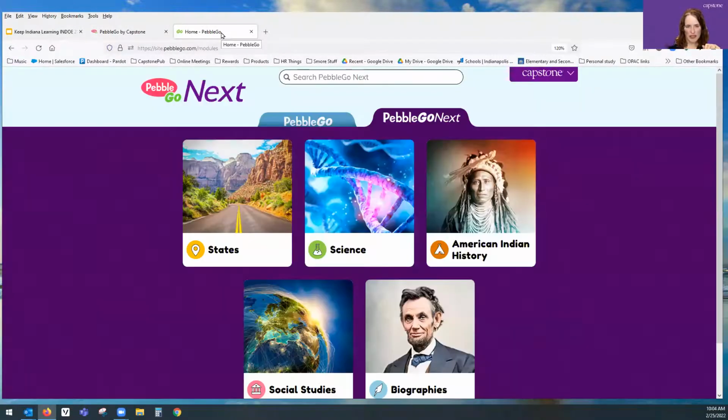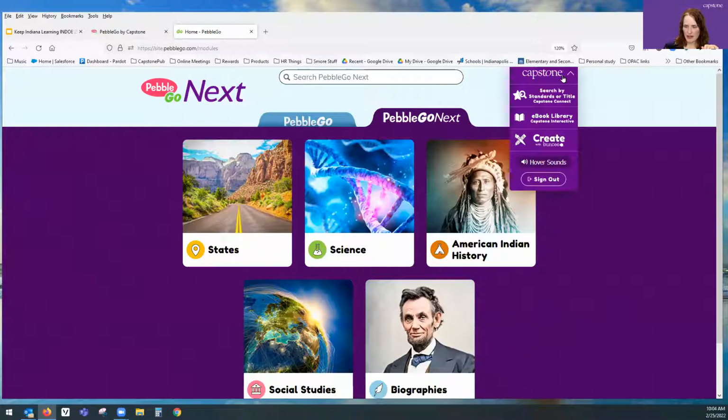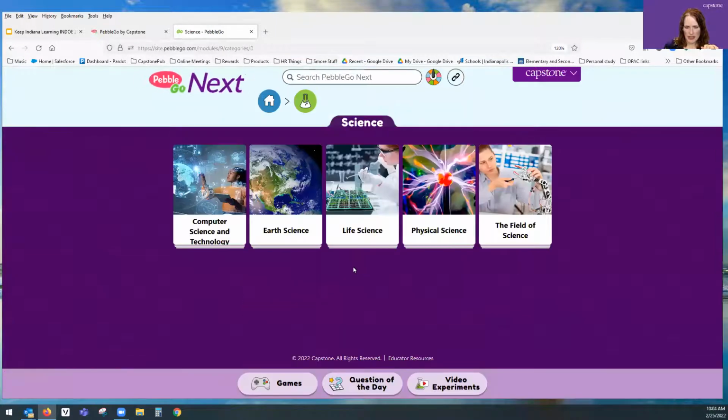I'm going to jump over here to a logged in version, and I'm going to make sure that I'm still logged in here. Yes, I am. Okay. So this is what PebbleGo Next looks like as far as a student view.